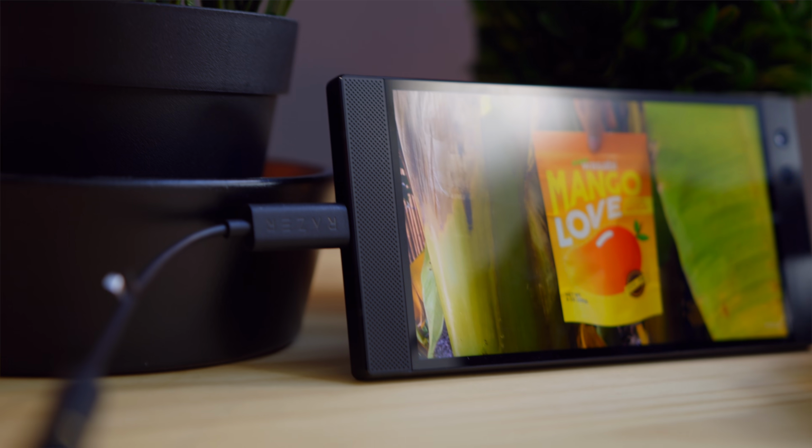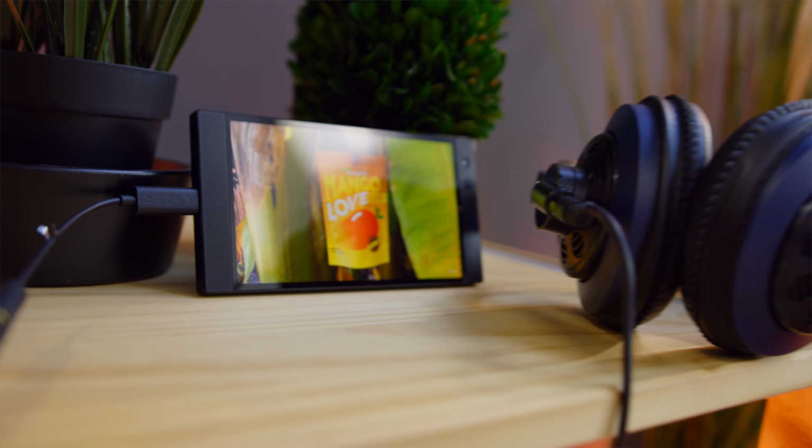But what's actually kind of interesting about the Razer Phone is that we have a USB-C headphone adapter. Now this might not sound impressive. In fact, it's included on most phones that don't have a headphone jack, which is basically everything at this point. But this actually does support full hi-fi audio, and it supposedly has a pretty good DAC inside.